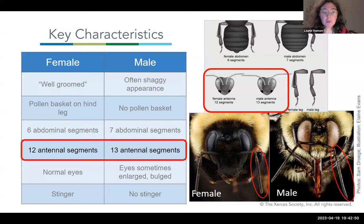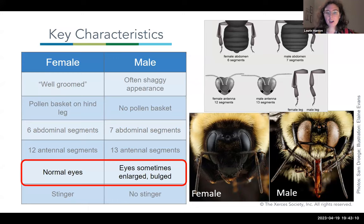Same deal for the antennae. Males have longer antennae with 13 antennal segments, including the scape. So they will have visually longer antennae once you get used to how long a female antenna is. In some cases, males will have larger bulging eyes. They're almost fly-like in some of the species. You can look at that male on the right and notice how big his eyes are, good for finding females, whereas a female has quote unquote normal eyes.